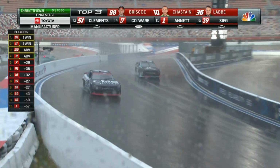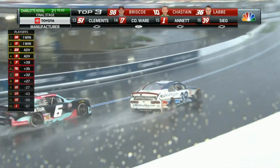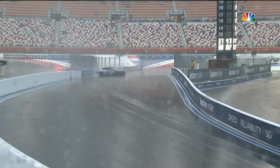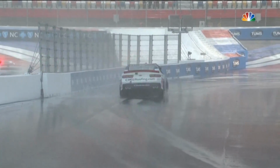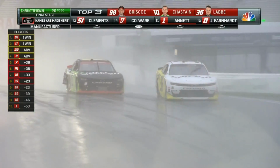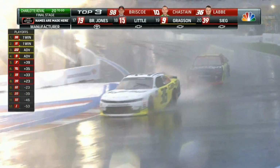And Ryan Sieg. That's a lot of damage, Steve. Let's take a look, guys. All by himself, just loses it through turn 1. We've seen many cars do it today. Oh. Getting around Ross Chastain.